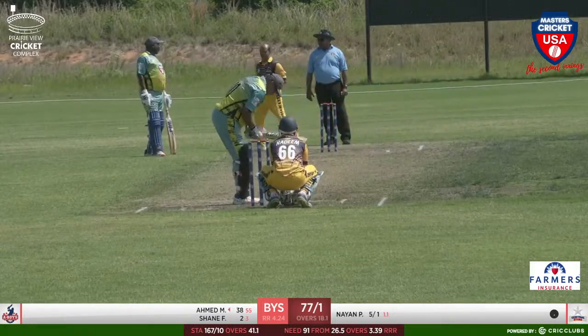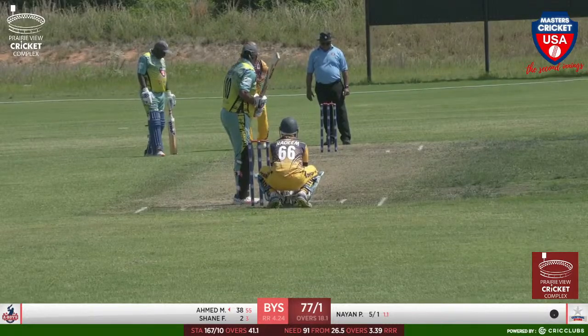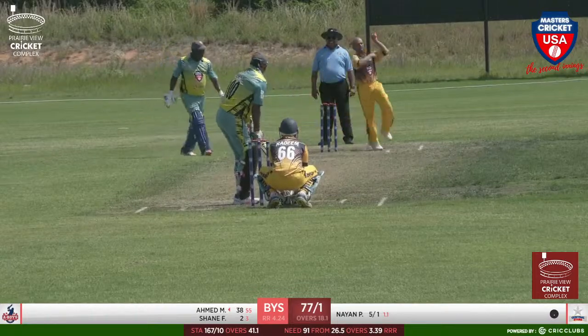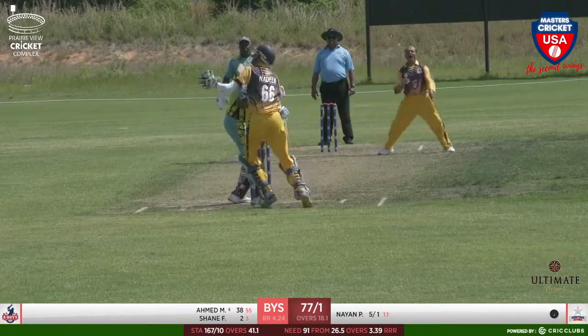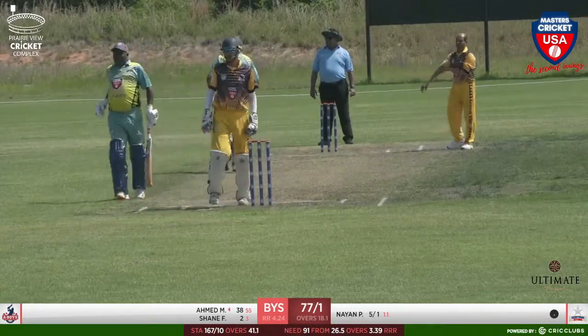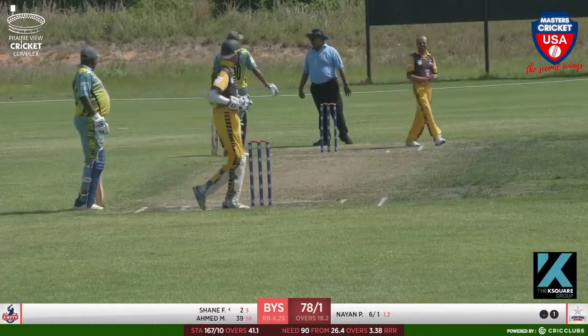Nayan would want to do what Snehal did for A Boys, the sort of spell that Snehal bowled. Nayan would want to do the same for Central Stars over here as a left arm spinner. This is slower in the air. This could have been a catch. Lucky for Ahmed. It did not go straight back to the keeper. It went over the keeper's head. A single for Ahmed. He moves on to 39.